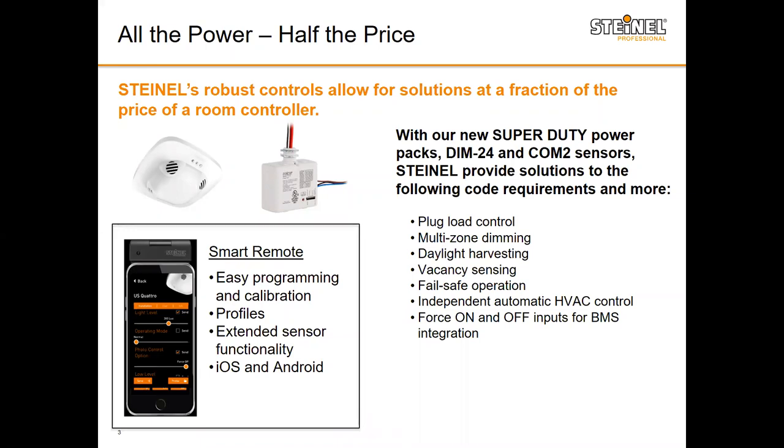And we can do that with our standalone controls, whereas most of our competitors can't, because we've really built a lot of features and functions into just basic sensors and power packs and switches. So with our DIM24 line of Control Pro sensors, as well as in certain applications, the COM2, and our relatively new Super Duty power pack, the TR200 and TR250, we really have a robust set of standalone controls that can be installed very simply and don't require a whole lot of programming. We don't have a lot of commissioning time that we need to add to these types of projects.